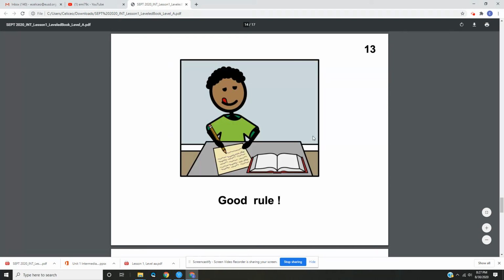Page 13. On page 13, we have a picture of the same young boy from the front cover of our book, and he's writing on a piece of paper, and he has an open book in front of him. He's holding a pencil.